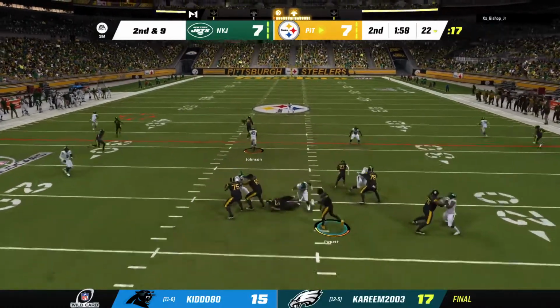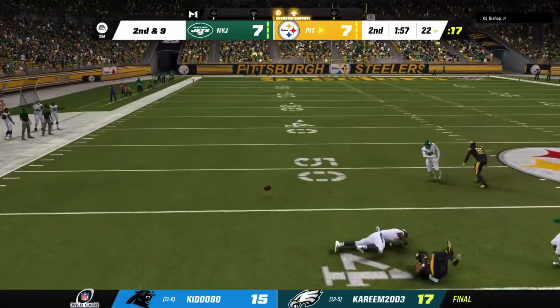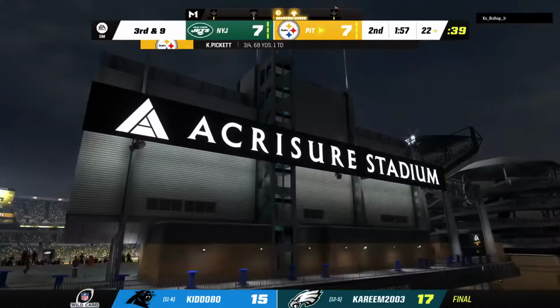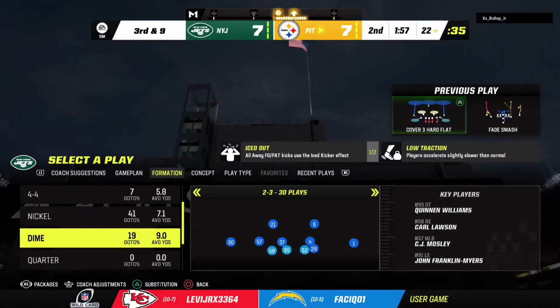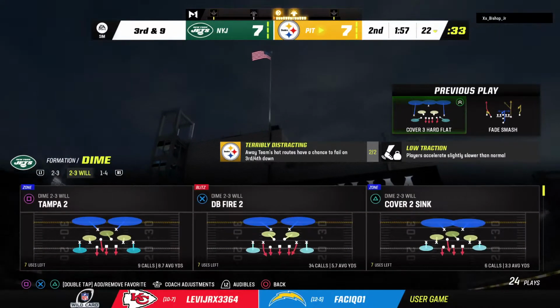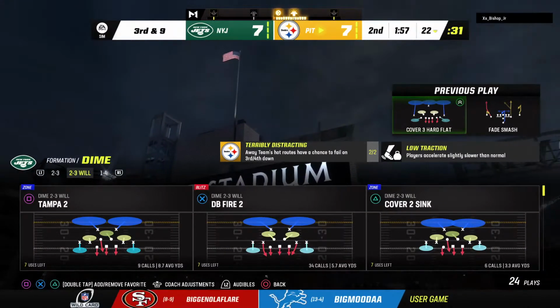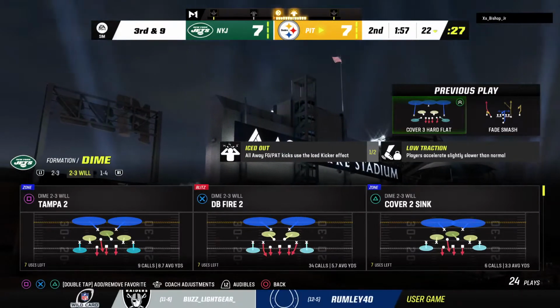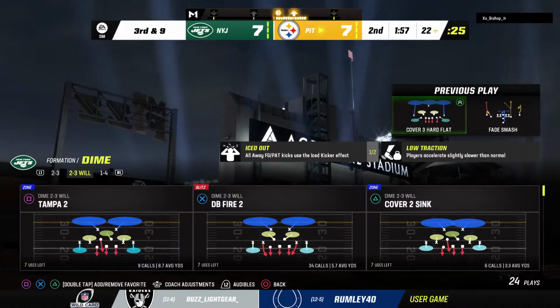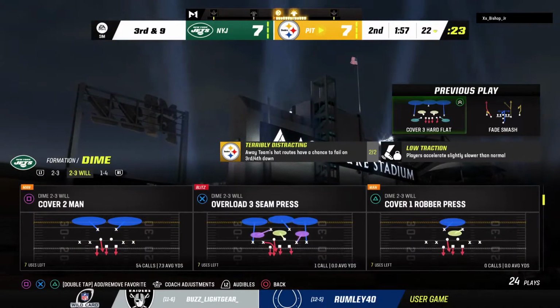On 2nd and 9, Pickett had his hands on it but dropped it. The rookie making a little bit of a rookie mistake. Right up to that point, I was about to say he's had a pretty good half catching the football, but let's just be honest about it. He should have caught that one. And he knows that. That was one right in his breadbasket and one he normally catches.